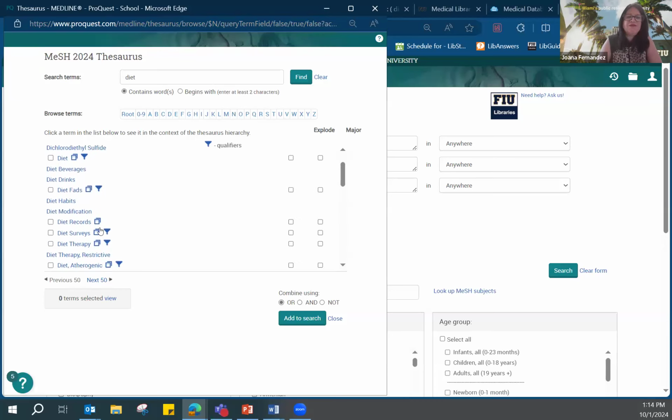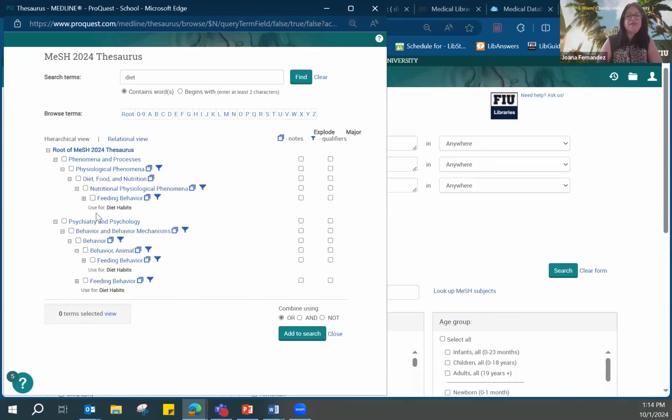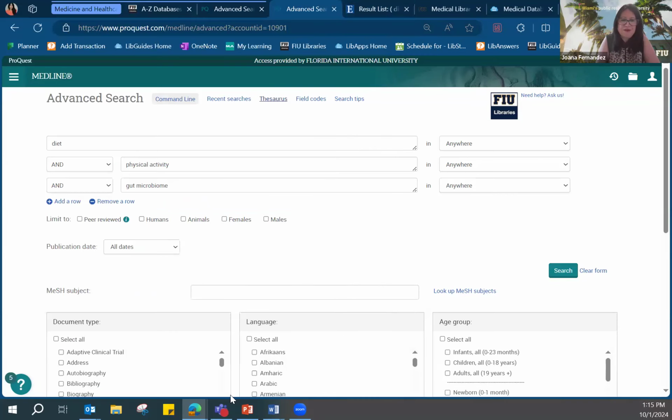So there is a lot of richness in what you can do here. Notice how, for example, this one has a diet habits term that you could also use. And they even have feeding behavior, and they are recommending feeding behavior to be used instead of diet habit. It's really up to the research team to determine which term applies and which term is better to include or not in your search. So that's a little bit of the live section that we had programmed.